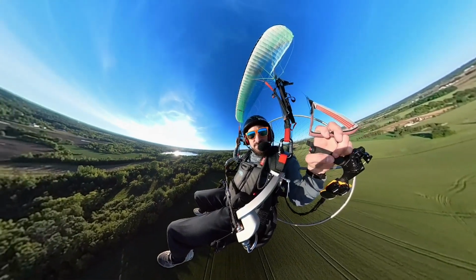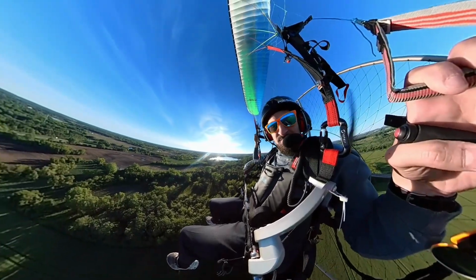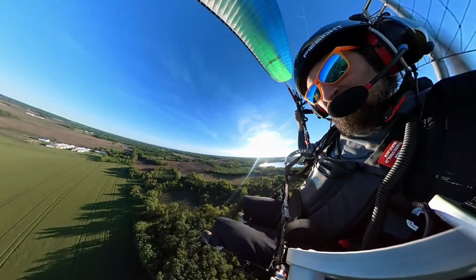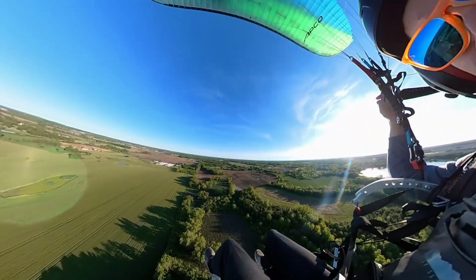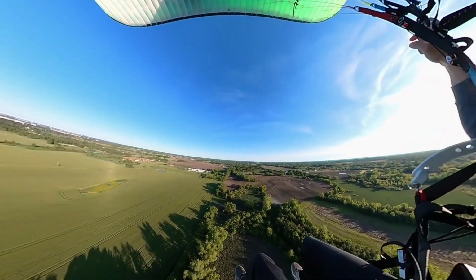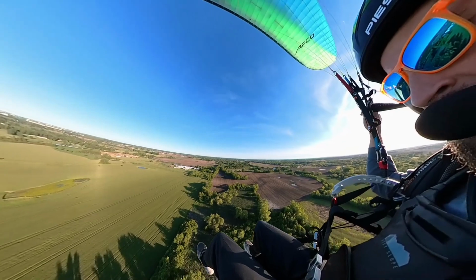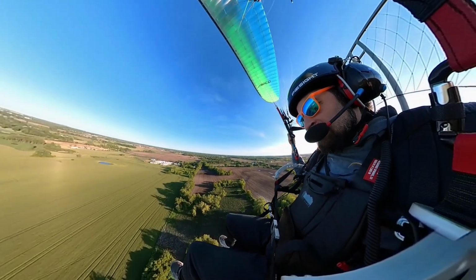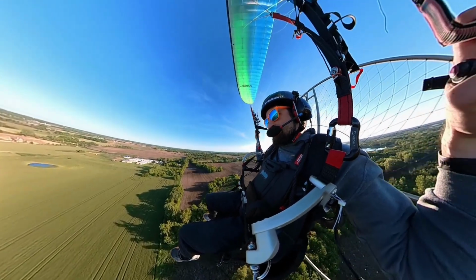Looks like that was one full file for the old Insta360. Cut out and came back in right here. Good timing though, because I think I'm about to come in for a landing. So I try to come in over this tree line and make sure I land into the wind. Right now the wind's coming from the southeast, probably at about 4 miles an hour, maybe 5. So it should be a fairly smooth landing.